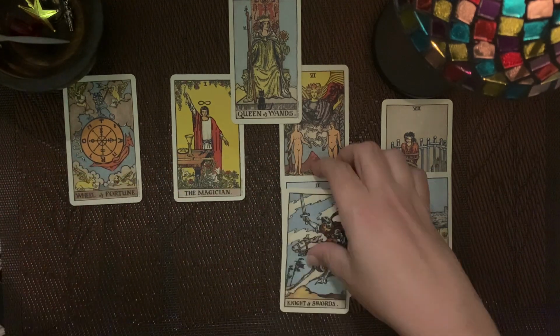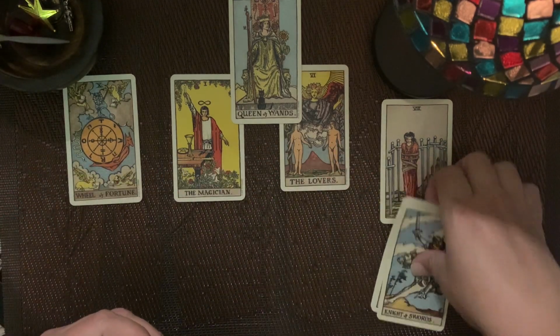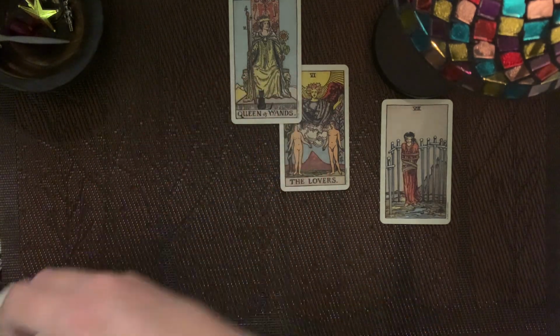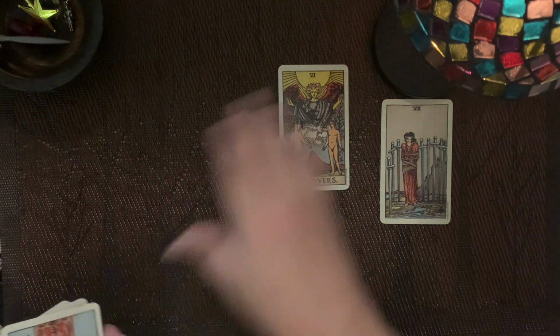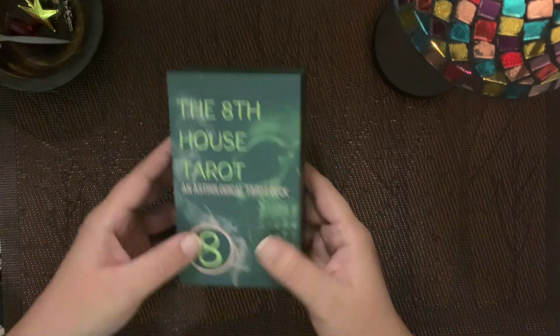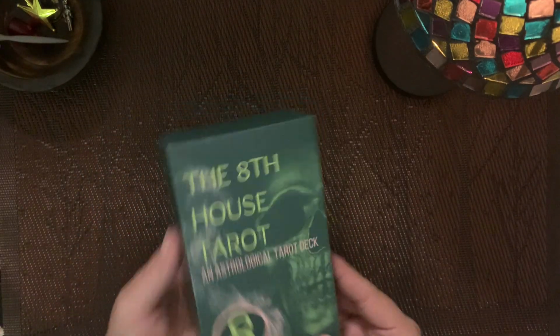I am going to move these aside, and I'm going to show you just a couple of the decks that I was thinking about perhaps using for this birthday decan spread. And you guys tell me what you think. So the first deck I was thinking of using, and I just literally showed this deck to you guys, is the 8th House Tarot. I have not used it yet. It's an astrological tarot deck.